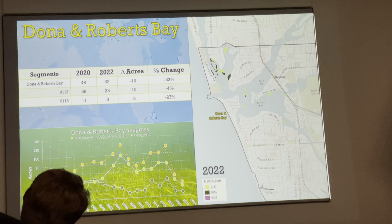And then this is where the losses occurred. So kind of concentrated down on the southern end of Dunn and Roberts Bay, and then both losses and gains are kind of spread out throughout Dunn and Roberts Bay and Lyons Bay to the north of that as well. And then just to show you just Lemon Bay, so we took Dunn and Roberts Bay out of that.